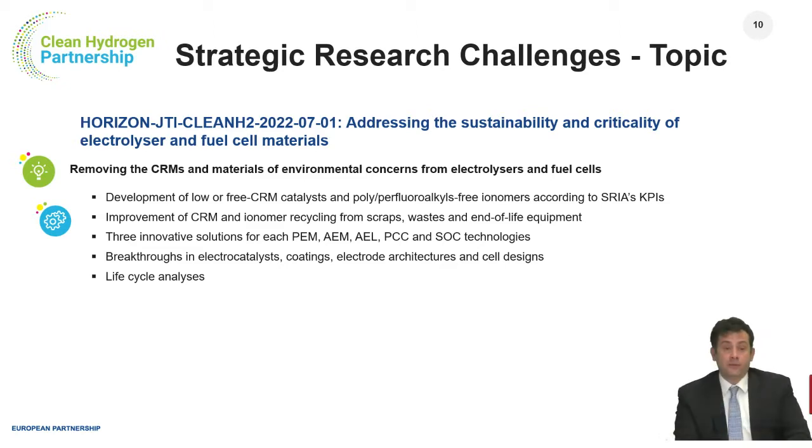The focus is removing the critical raw materials and materials with environmental concerns from these technologies, electrolyzers and fuel cells. And the focus should be on the development of low or free critical raw materials catalysts and PFAS (perfluoroalkyl) free ionomers according to the SRIA's KPIs.